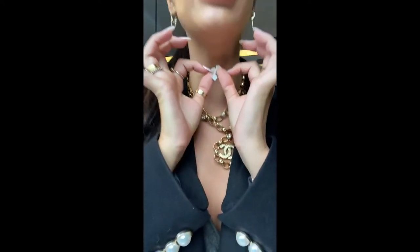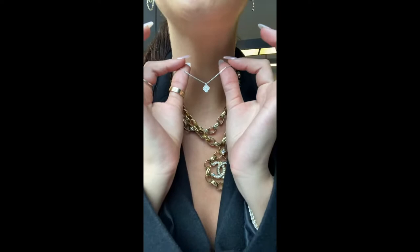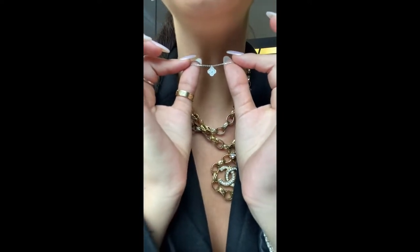So the Van Cleef that I have on is really, really beautiful. It's the Sweet Alhambra size, so it's actually the mini size, but this is with the diamond. This has the diamond Alhambra in the sweet size. It's in white gold, and it's the classic 16-inch chain. This is in literally excellent condition. I put it on so you guys can buy it, basically, and you can see what it looks like on. Really, really beautiful piece, the mini size with the diamonds.